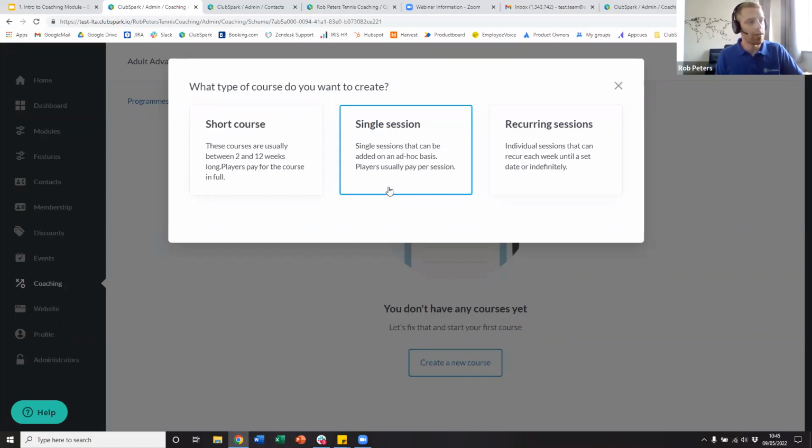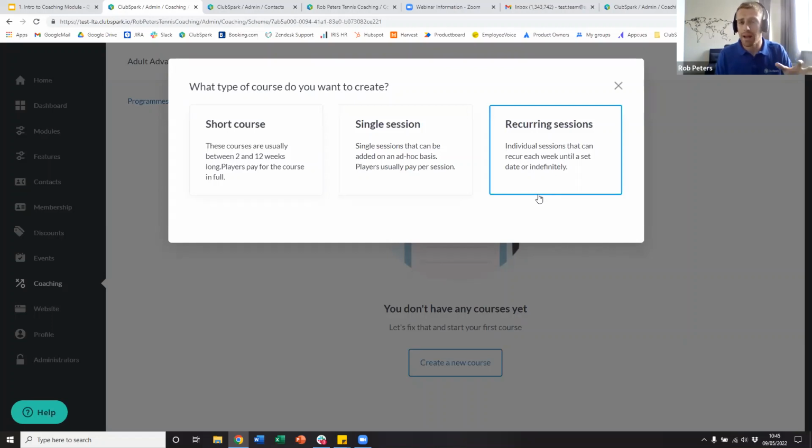A single session, this may be more relevant for a pay and play basis. So this is creating a one-off session for, let's say, Saturday morning. And then if that session happened every Saturday, you would need to then create that session week in, week out. This might work better for something that maybe is less frequent. So it might be that you do something on more of a monthly basis, and therefore you just want to add it on an ad hoc basis when the course happens.